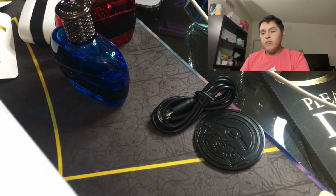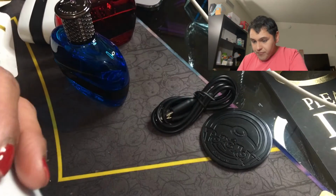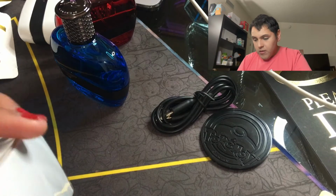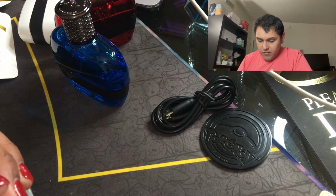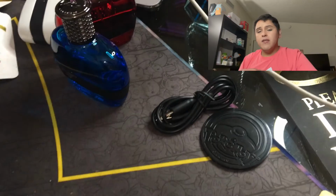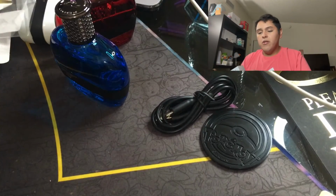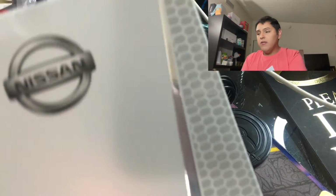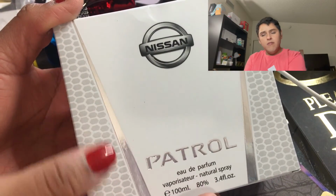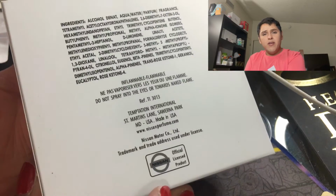And I don't have my scissors. Oh my gosh. Made in the US, so that's awesome. I just didn't know that car makers make fragrances like this. Like, who would have known? Here's what the box looks like, you guys. This awesome little design right here. Who's excited about that new Z coming out, you guys? Who's excited for the Z?